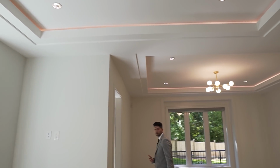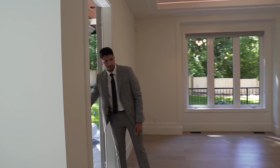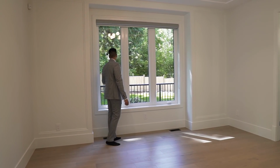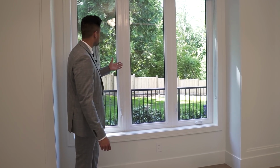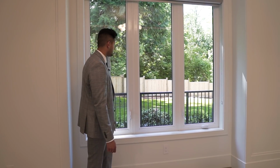Cool thing about this room is that you actually have your very own private entrance into this room. And down this way, you got these windows which look onto your backyard. And as you could tell, you have no neighbors. And even if you did, you wouldn't be able to tell because you're looking onto a green belt. You got so much mature landscaping back there. You got some nice big trees here as well.